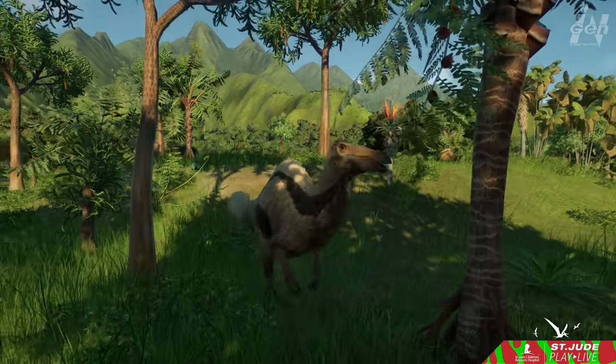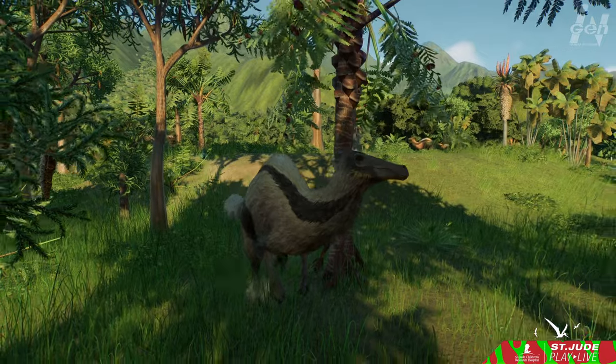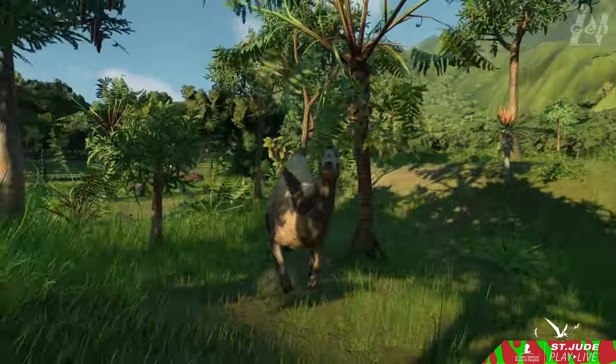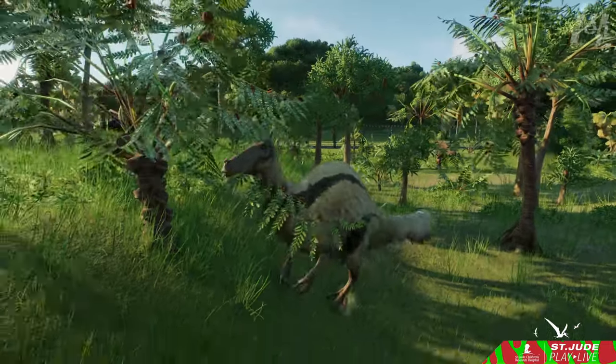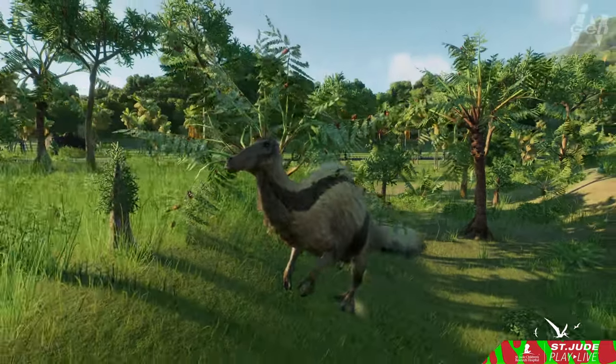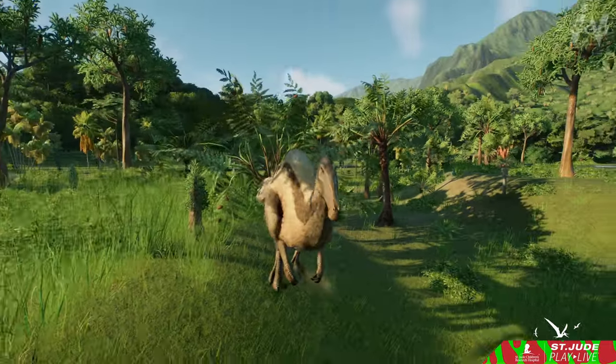The scarcity of known Deinocheirus remains did not allow for a thorough understanding of the dinosaur for almost 50 years, with the scientific community describing it as the most mysterious and bizarre of dinosaurs.